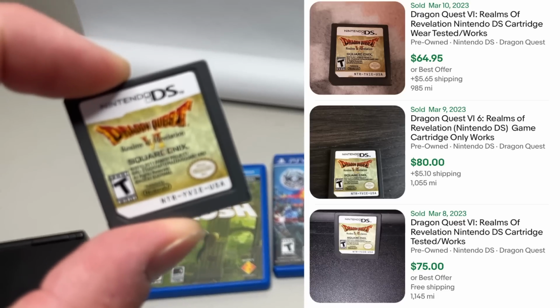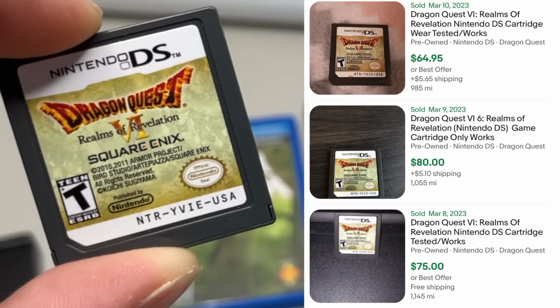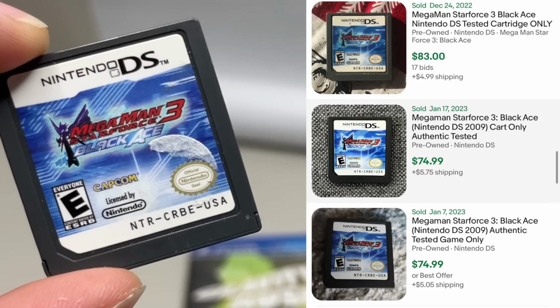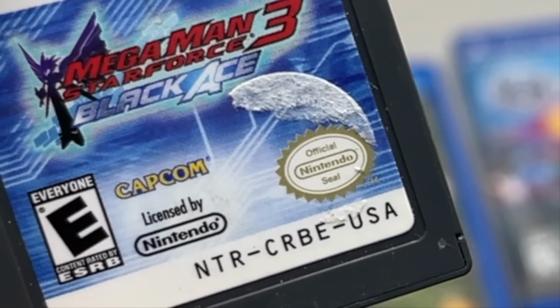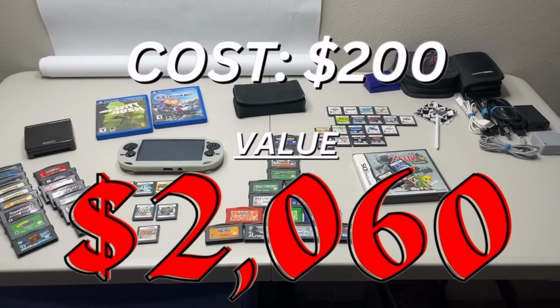which is Dragon Quest VI. Realms of Revelation, possibly $100. Wow! And last but not least, Mega Man 3 Black Ace. Can't have a good video game haul without a Capcom solid. And this one right here puts the cherry on top of this sundae.